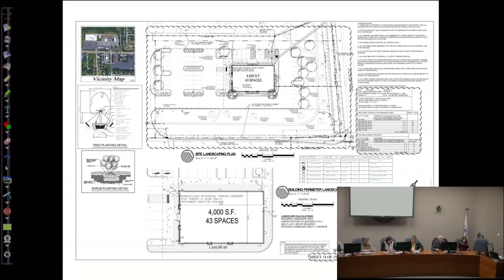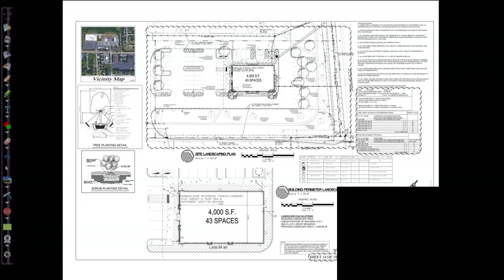I'm going to go back. Now, whether or not you have a suggestion for species that would be less, in terms of dropping leaf litter, that's a different issue. But they did have a requirement to put a certain number of trees back on the site.